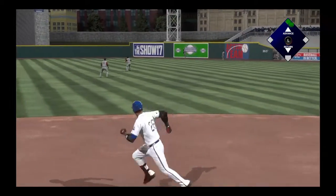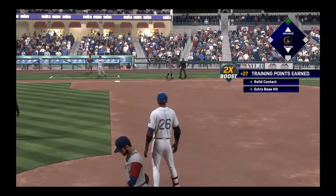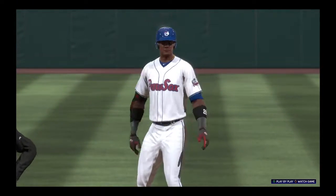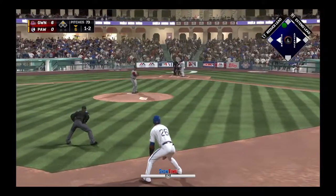He's through first and hustling for second, and he has started the home 6th with a leadoff double. 7 games. Hey, that's 1 week of swinging the bat pretty good. He's comfortable right now. Junior Lake standing in. Third trip to the plate for him here tonight. 0 for 2.